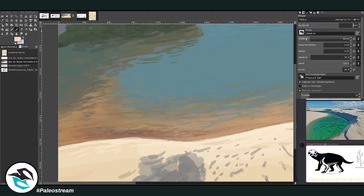Let's add a little bit of caustics here in the shadows. Caustics? What is that? Is that the white, the wet sand? Caustics are these water refractions you get underwater. Oh, I see. This is looking mighty nice. Thank you, thank you.